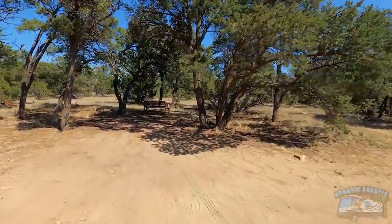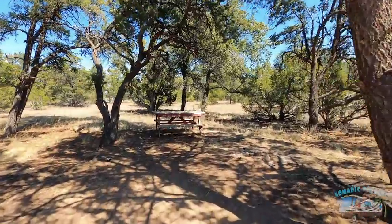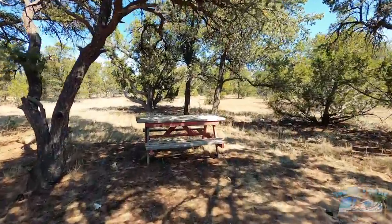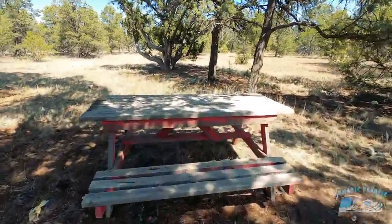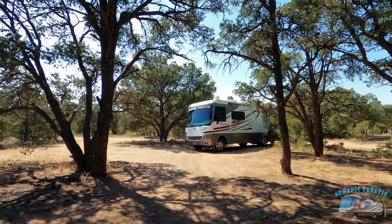Then got a spot back here with something Jax will really appreciate. A picnic table to put his paws on. Just snuggled in the trees here, folks. My satellite can even reach the southern sky over there.